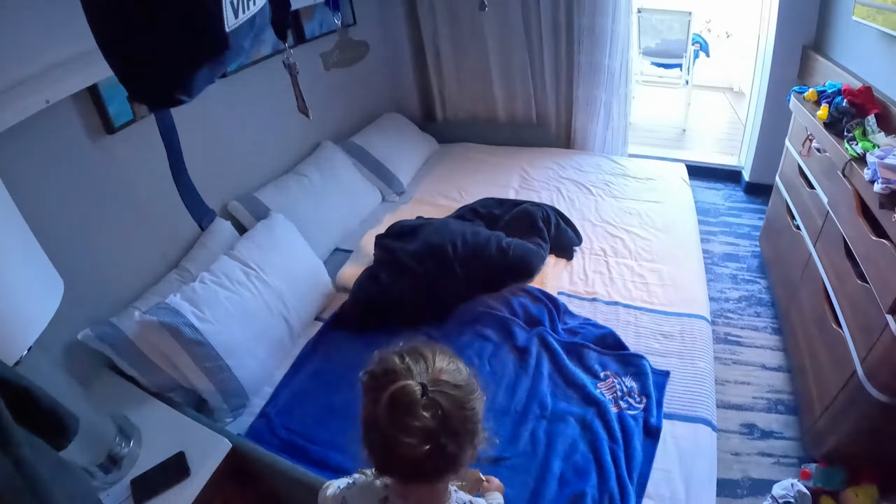It's much longer than a regular cabin. The width is about the same. The balcony is a little bit bigger. I think we're in 9458. This is cabin 9458 on the Carnival Celebration.